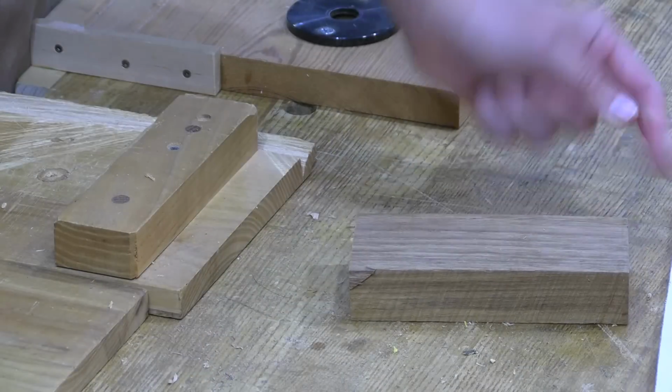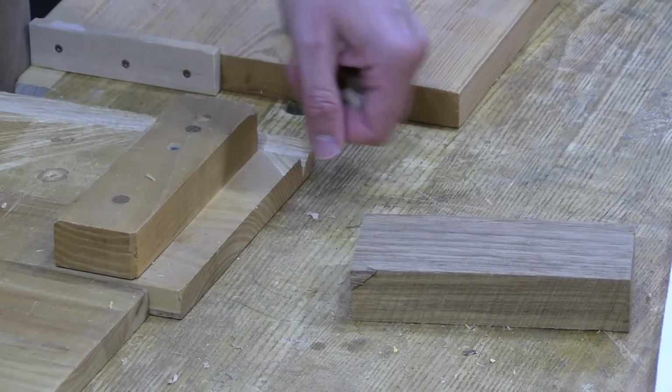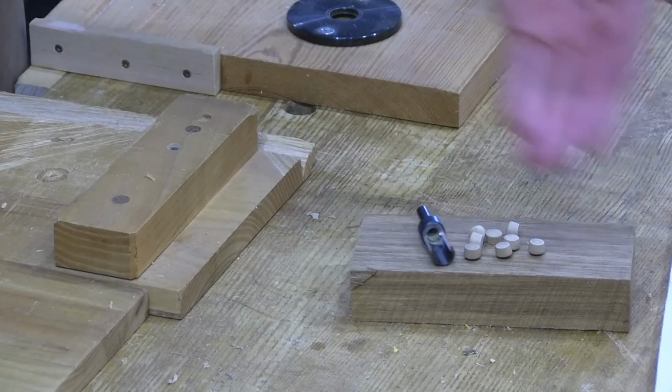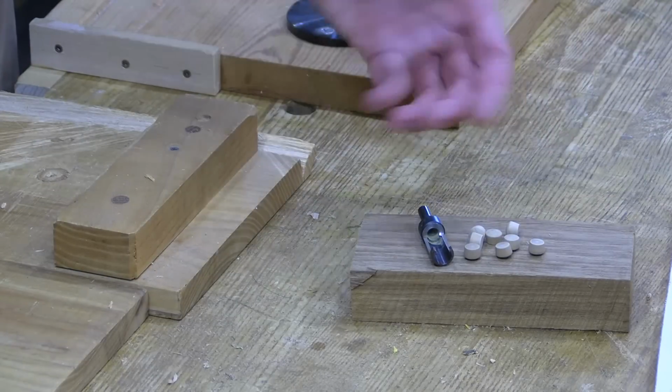Here's another one that may be a bit obvious. Say you're doing a lot of work with some screws and metal fasteners, and you're going to need plugs to fill up those holes. Well, get yourself a plug cutter, grab the stock that matches whatever project you're working on, and you'll get perfectly matched plugs.